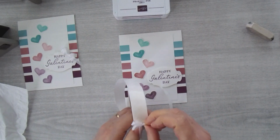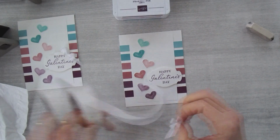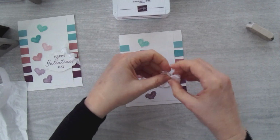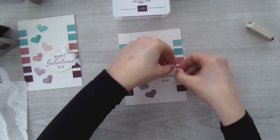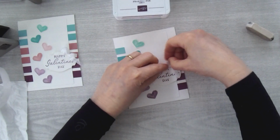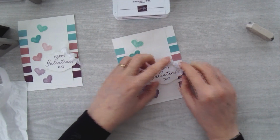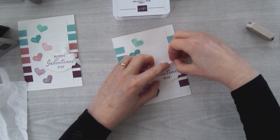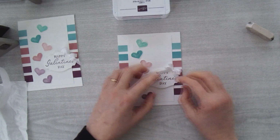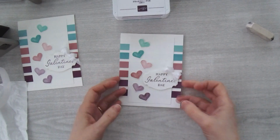Okay, so I'll just find a mini glue dot here on my roll and stick my knot into it. Okay, lift it off. And then I'll just find a spot for it over on the corner of my greeting. It's going to cover up my greeting just a little bit, but it's okay because this is a little bit of a sheer ribbon. Not completely sheer, but you can kind of move it out of the way to see all of the greeting. There. So cute, right?